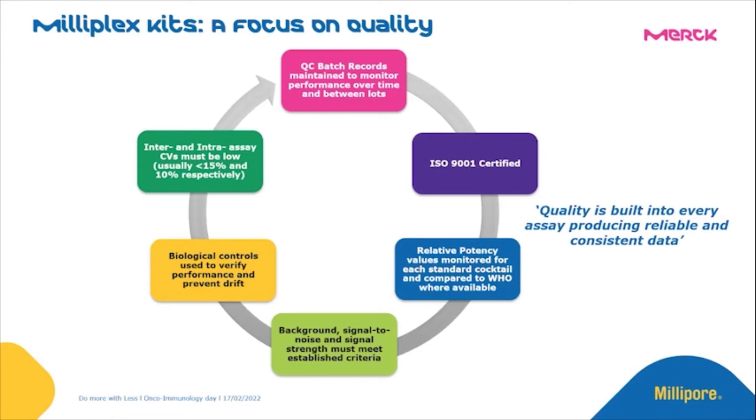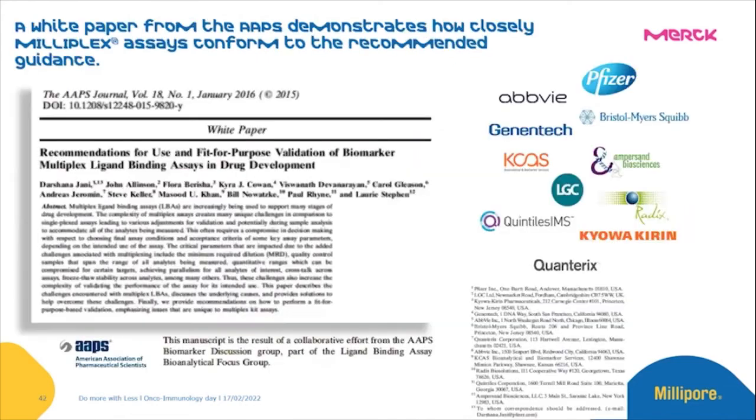So we have this quality mindset that allows researchers to get the best results possible for these assays. And one thing that you will not find in the market is that for these panels, you will need a standard curve. So of course, just like ELISA, in order to extrapolate and identify the concentrations of your biomarkers.